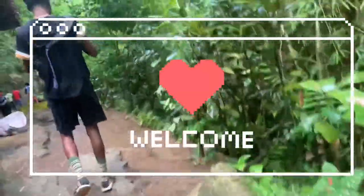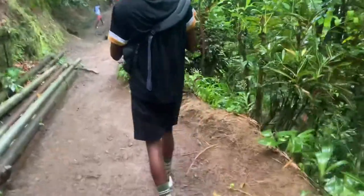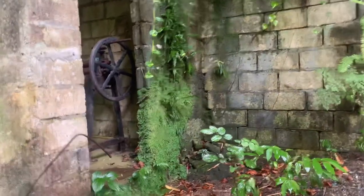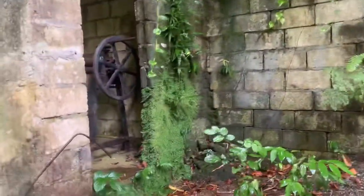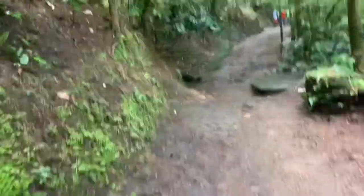Today I'll be showing you a little view of the St. Thomas mineral bath, so please stay tuned. So guys, we are heading down to where the bath is. So we're heading to where the bath is, a little distance.